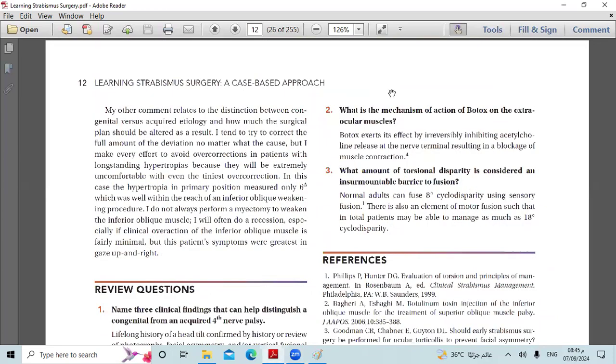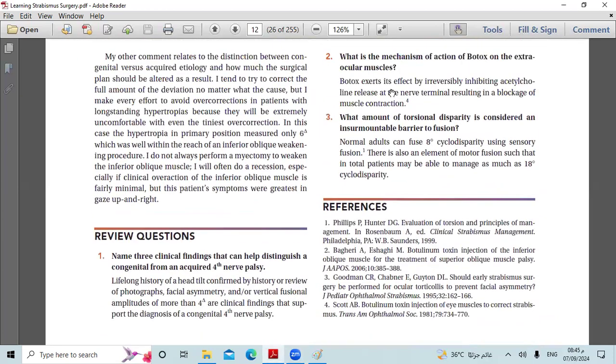No, it's a different school regarding the weakening procedure of the inferior oblique. I am from the school of myectomy. You go directly for myectomy, not for Botox injection, not recession, not inferior oblique recession. You will see two different schools. The first school is about the inferior oblique myectomy, the other school is about the inferior oblique recession, graded recession.